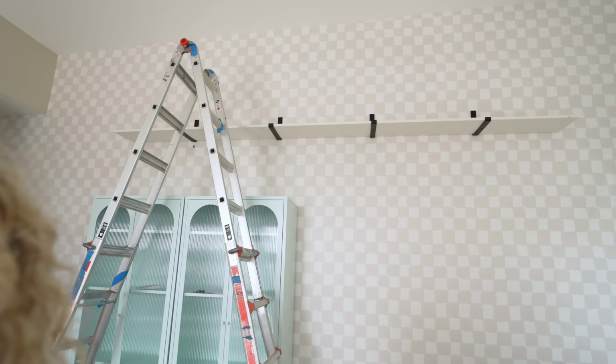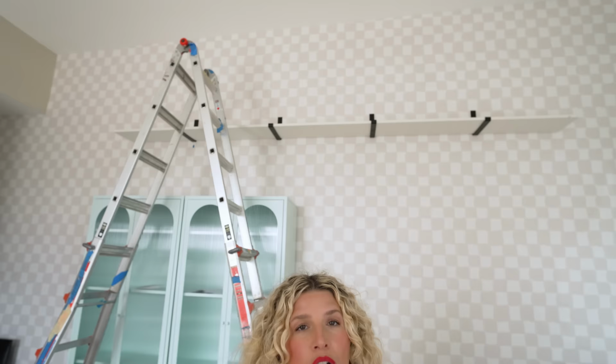This is when Kate does the daring act of climbing the tallest ladder to decorate the tallest shelf. We call her the Schmall, who can do it all. Thanks, Moon.